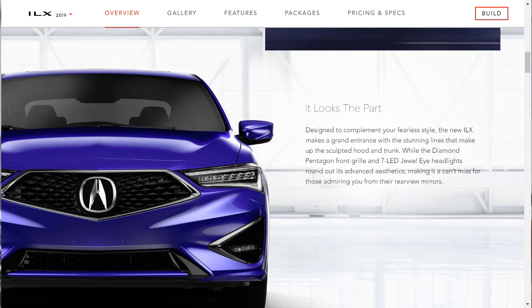It says it's designed to complement your fearless style. The new ILX makes a grand entrance with the stunning lines that make up the sculpted hood and trunk, with the diamond pentagon front grille. I've seen some of the new Mercedes are also going to this kind of grille. They call theirs a little bit different. I'm going to put a link up to, I think, an E-Class Mercedes that has this grille that I like. There's also the 7 LED jewel eye headlights. You can see the headlights right here, and they look really, really nice.